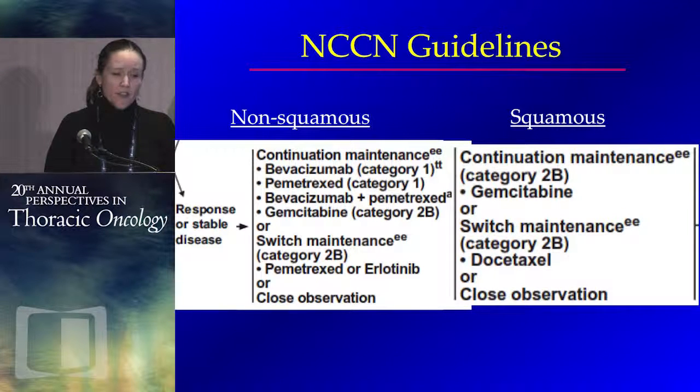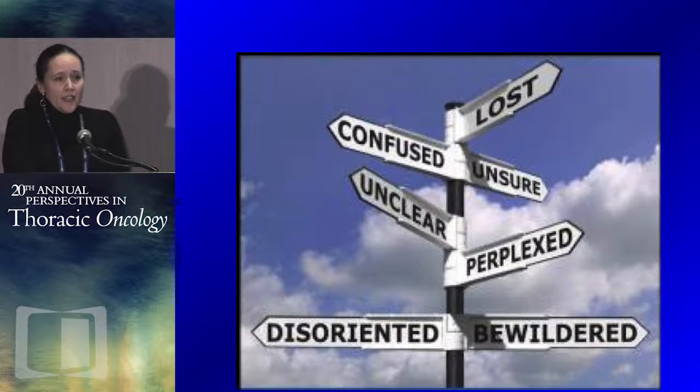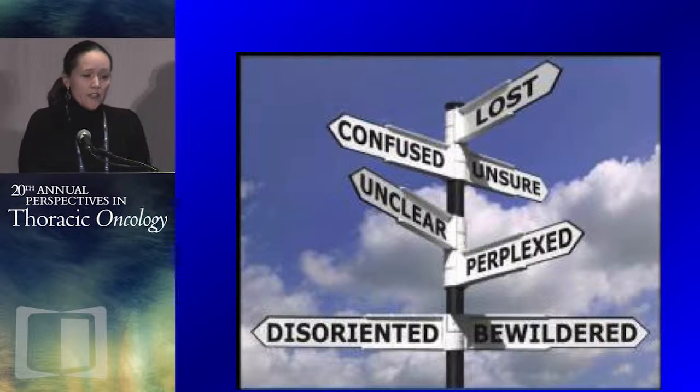Well, same kind of thing. You could do continuation maintenance or switch maintenance, or you could do close observation. So unfortunately, I think the NCCN guidelines don't really lead us in any clear direction, and hopefully I'll be able to clarify some of this for you today.